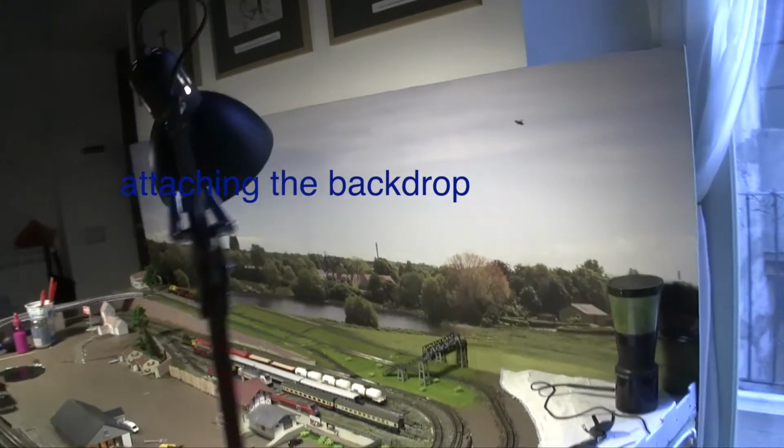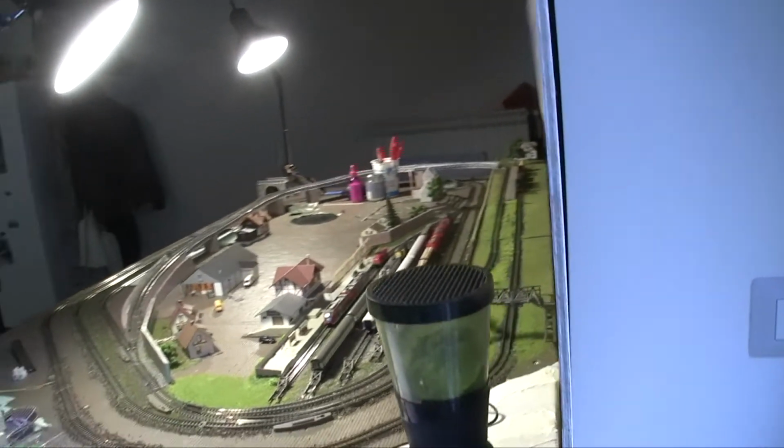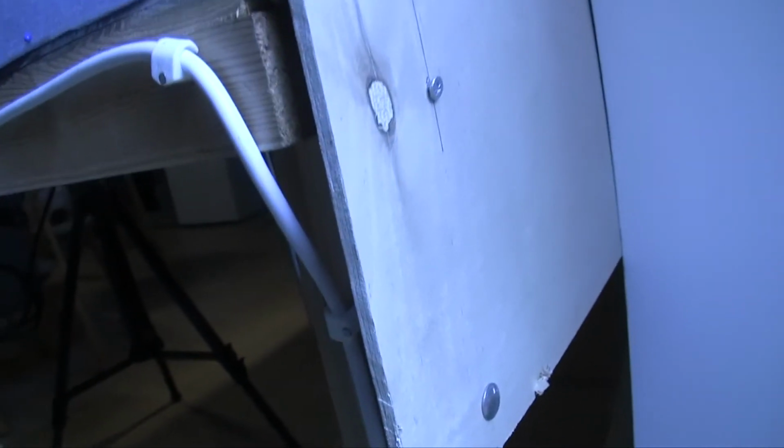I took a picture in Denmark and I had it printed in the Netherlands, and have fixed it to two boards that I've attached directly to the frame of the table, not to the wall, so it is supposedly movable if I should ever use it for an exhibition.